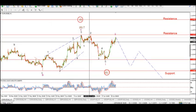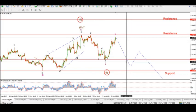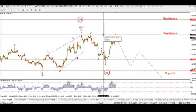That would be wave 1 up alternate. This would be A, B, C, wave 2 down alternate, and then wave 3 alternate. But I think if we break that 113.47 level, maybe it'll happen this evening, but most likely by Monday evening, that'll probably break. And we can work on that alternate rally up in wave C of 2.